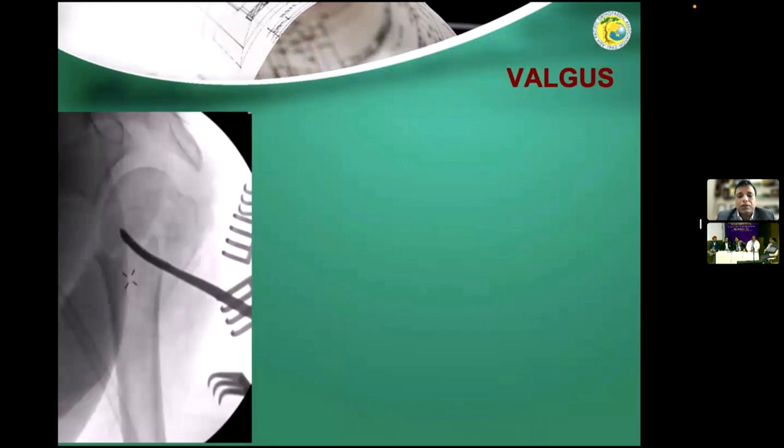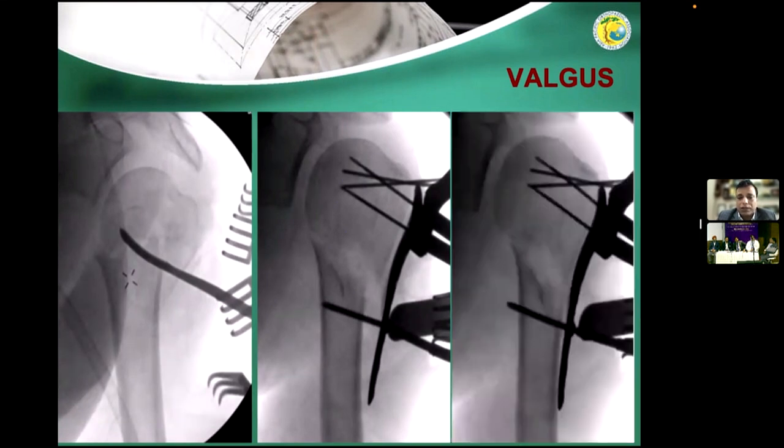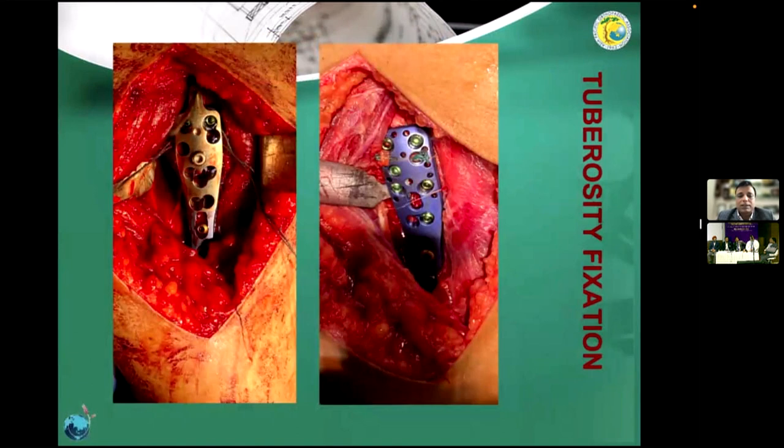While in a valgus fracture, if you're putting your first screw into the shaft, it will reduce the valgus fragment into its position. So the trick to use the PHILOS or the plate as a reduction tool is different for a varus or a valgus fracture. This is how you do it in valgus. Once you have done all that, I again put my sutures back into the holes in the plate, then align my plate, put on a jig, and then I place all my screws.